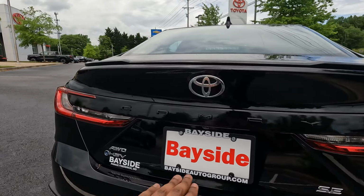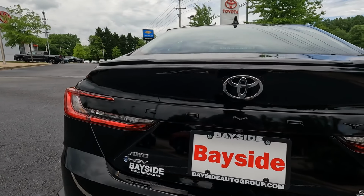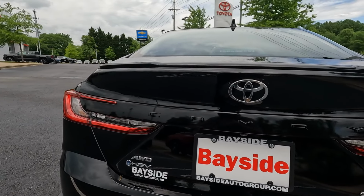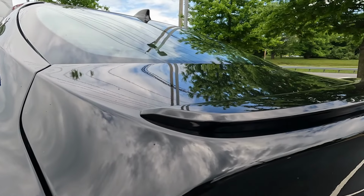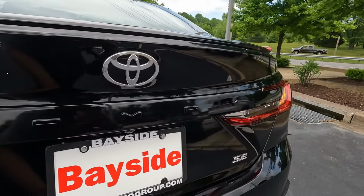I do like how Camry is blacked out right here with this SE trim, making it look even more sleek with its midnight black exterior. The SE does also have this rear spoiler, as you guys can see. But let me show you guys the trunk space.